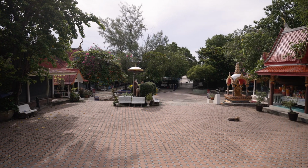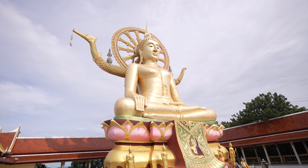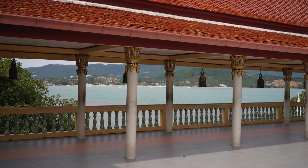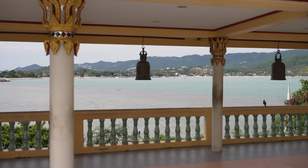Perfect. Even though we came really early to avoid the crowds and a bit of the heat, it is still insanely hot. Hayley is struggling a bit walking up these stairs. So when you get to the top of Big Buddha, it is so incredibly clean up here. It is just pristine and spotless. They keep it in such good condition. Getting the sea breeze is so nice and so good. As soon as I have to wear a t-shirt, I just get so overheated. So this is glorious. Air those armpits out.